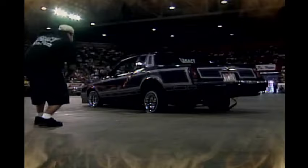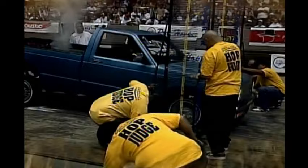So the more batteries you run, the hotter the motor will get. And that's the reason all the motors catch on fire, blowing solenoids, stuff like that. What you're actually seeing when you see a truck catch on fire is a solenoid exploding, or a motor burning up, due to too many volts.